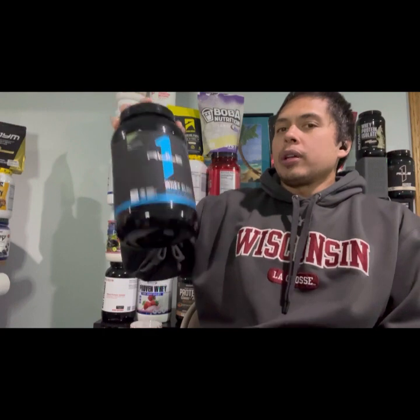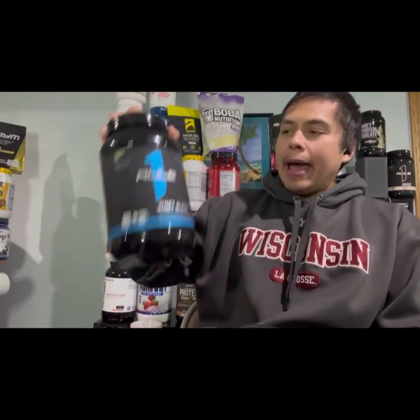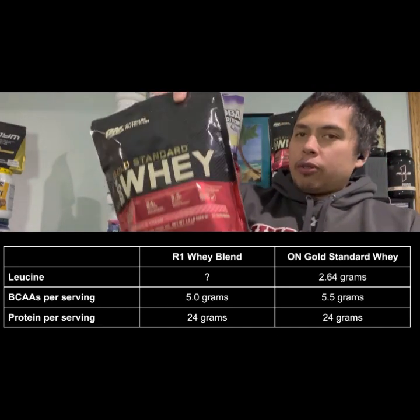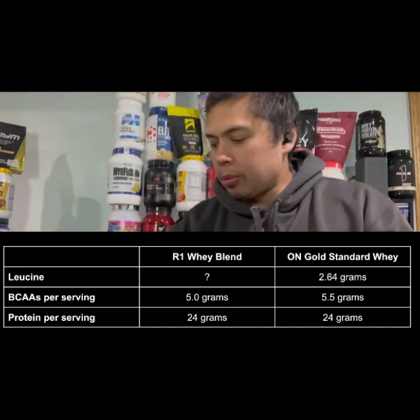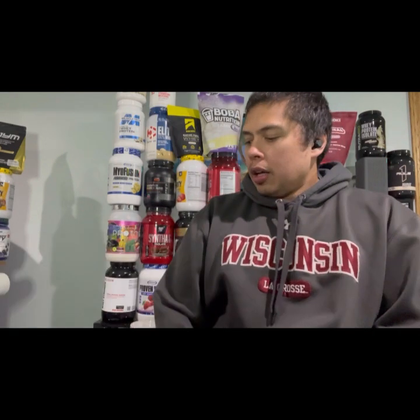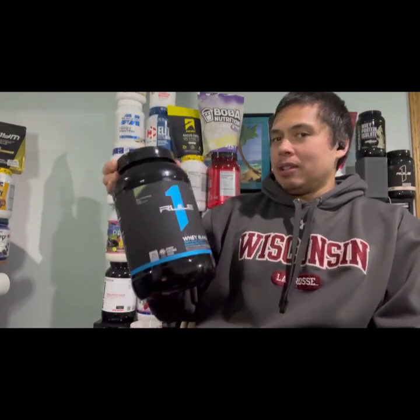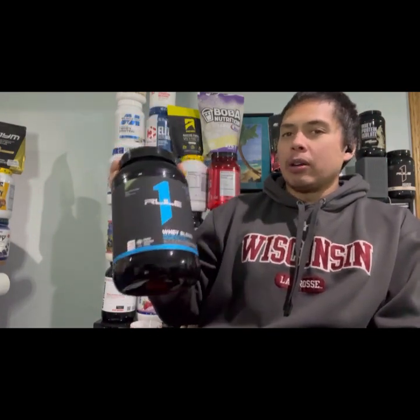This thing only lists 24 grams of protein, but when you compare it to On Gold Standard, which offers 24 grams, a similar amount of protein per serving, this Rule 1 Whey Blend is probably only hitting 19 grams. So I believe this is a spiked protein powder.